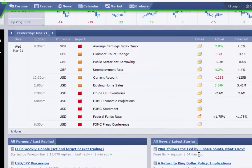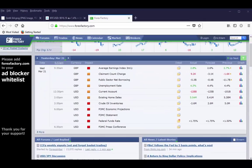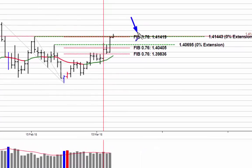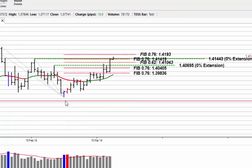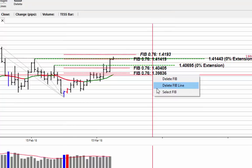You'll see that the interest rates actually moved higher yesterday in the US from 1.5 to 1.75, up a quarter of 1 point. In the daily chart, the pound continues to move higher. We're through the 76%, or just sitting at it at the moment, an interesting area. What we need to do here is to have a look a bit further out, and we'll have to go to this high, to this low, and there you will see the next 76% retracement.